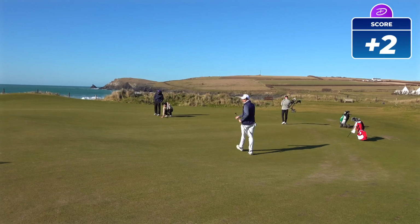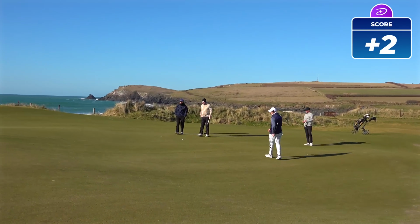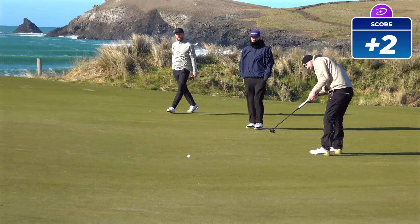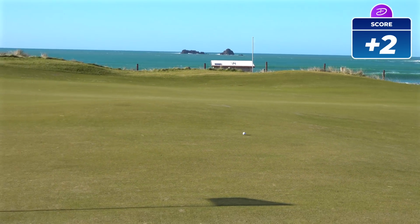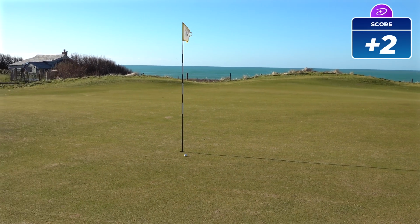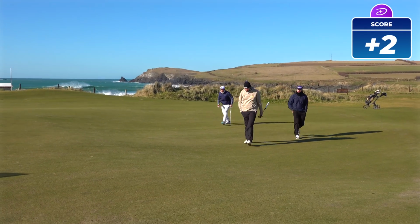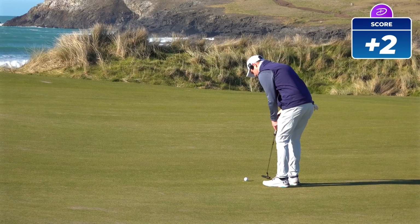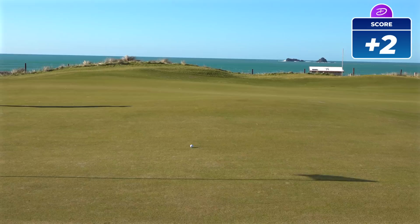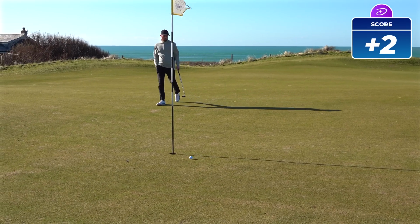Gonna try and learn a little bit from Harry here. See what happens when he gets up and over that ridge and then feeds down to the hole. Okay, watch this go. This is all downhill to that hole. Oh, that's really good, Harry. That's so good. I saw that being a lot quicker down that hill. Amazing. Can't leave it short down that hill.